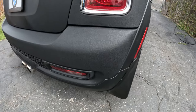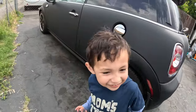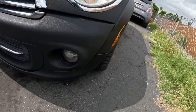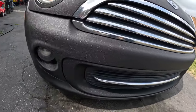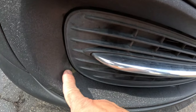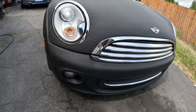And here's a look at the rear bumper. One piece, man. One freaking piece. Didn't come out too bad. Here's the front bumper. All one piece. Actually did this all in one piece and then I just cut it in there. Laid it in. I did screw it up right there. But yeah, I screwed up right there. That's, like I said, it's far away.